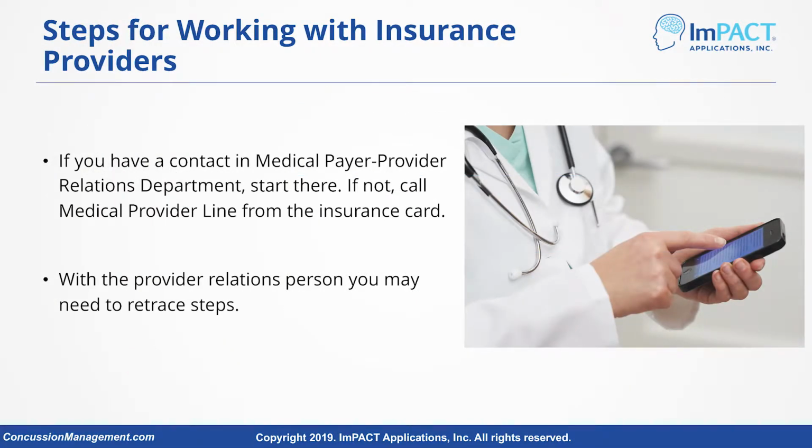When you work with the insurance providers, the best thing to do is to develop a relationship with somebody there. Whether it's a practice advocate, a patient rep, or somebody in provider relations, they should be able to help you out. Not all insurances are set up with easily discoverable people, but many of them do have provider relationship departments, and you should seek to develop a primary relationship with a provider relationship person.